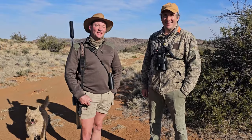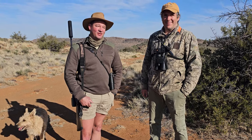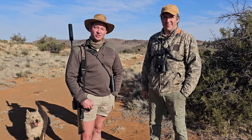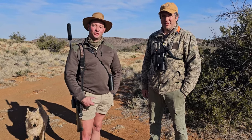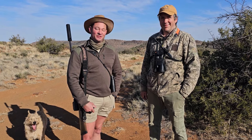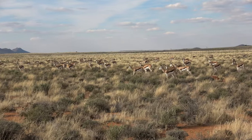We are here in the Karoo, at Jules of the Karoo. It's a renowned safari in South Africa. They are known for their exceptionally large springbuck. And I'm here with Isaac Tron, owner here with Jules of the Karoo, and his dad and his brother. And I specialize in springbuck hunts.